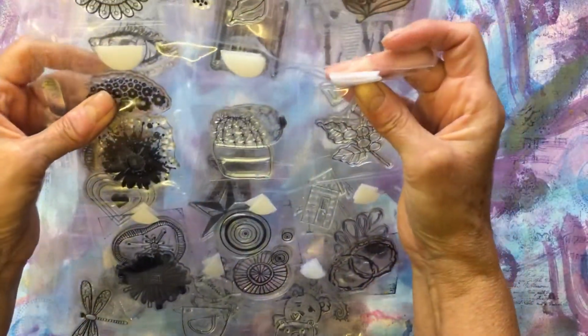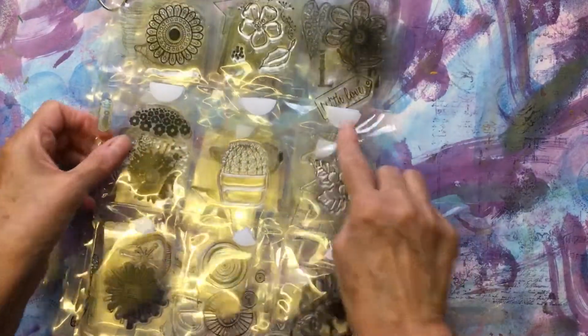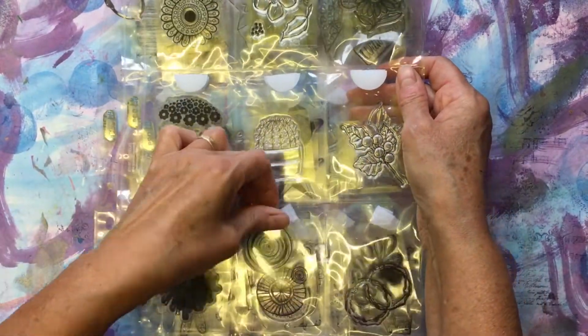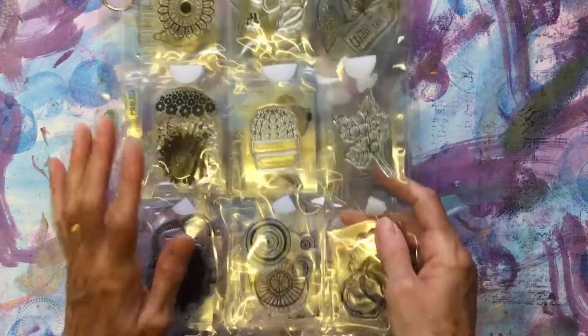But I don't know whether you can see. Well, you all know what chunky Velcro dots are like. So I started off, I think I did this row first, with half of one, and I thought, well, I don't really think these are going to fall out as much. So I just cut it down to quarters.